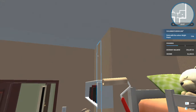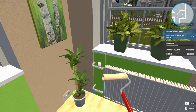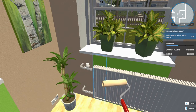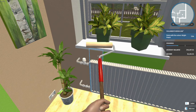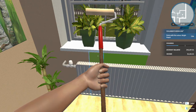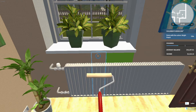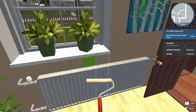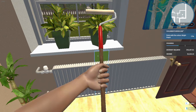Alright, so we've got that much done. We need to do underneath the windows, and then we need to figure out if there's more to be done or not. Because if I don't have to paint those white spots, I'm not going to. That's just a waste of paint and time, and we don't need to be wasting any of that. That's just the way it is.